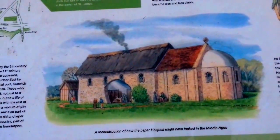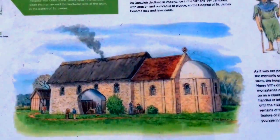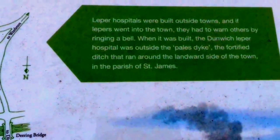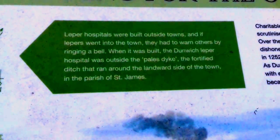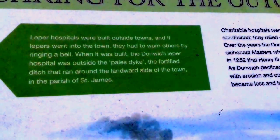That's a reconstruction of how the leper hospital might have looked in the Middle Ages. Leper hospitals were built outside towns, and if lepers went into town, they had to warn others by ringing a bell. When it was built, the Dunwich Leper Hospital was outside the Pales Dyke, the fortified ditch that ran around the landward side of the town in the parish of St James.